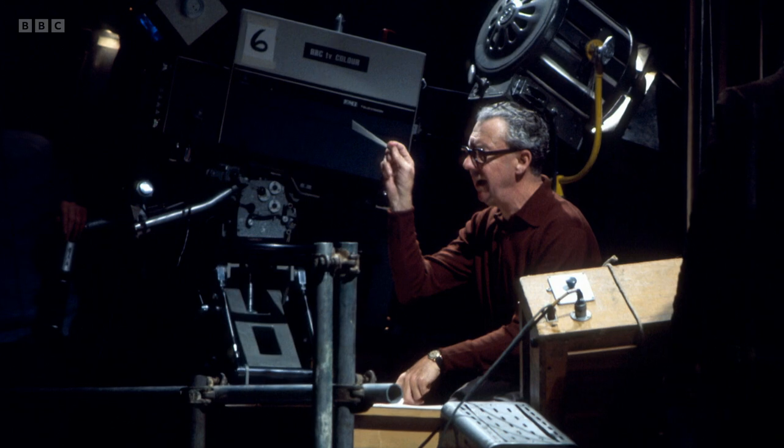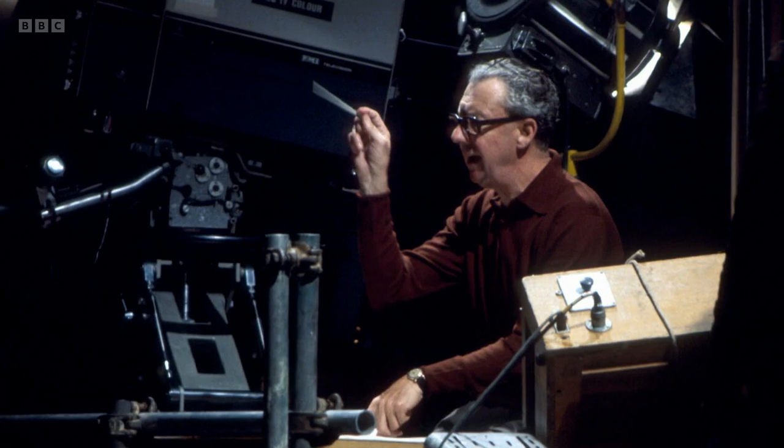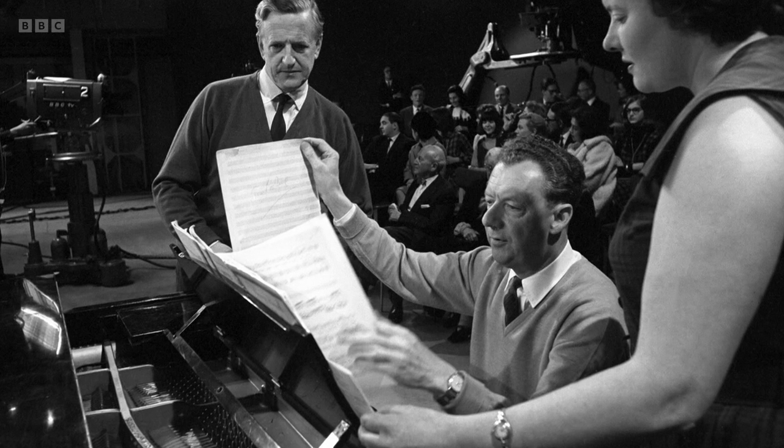I think he saw it as important in terms of dissemination. You know, take the music to a wider audience. And of course, that fits in with his feeling that music should be useful. So I think from that point of view, he loved it. Britten worked with television and radio regularly for the rest of his career.